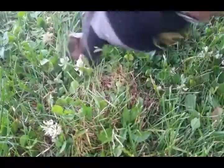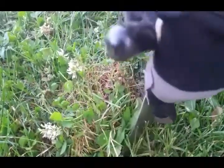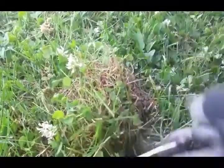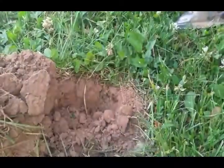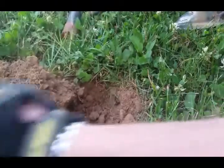Might take me the rest of the night to dig this one out, because it actually showed it had a little bit of depth. I don't know if you can tell, but I can't even get this part of the shovel into the ground. Oh my gosh. It's like digging concrete. Okay. Oh. That's not a quarter sound. Not even close to it anymore.